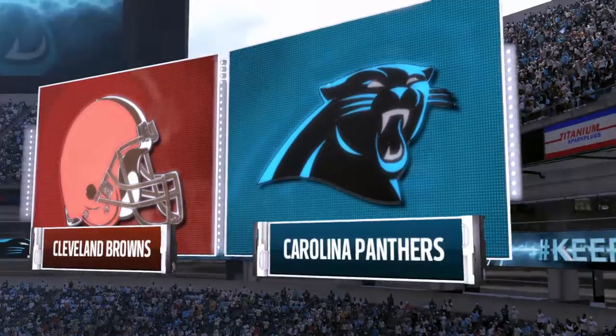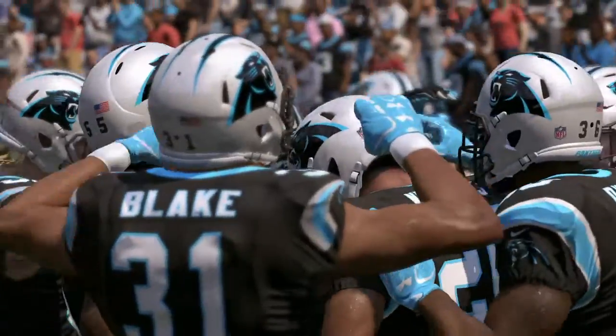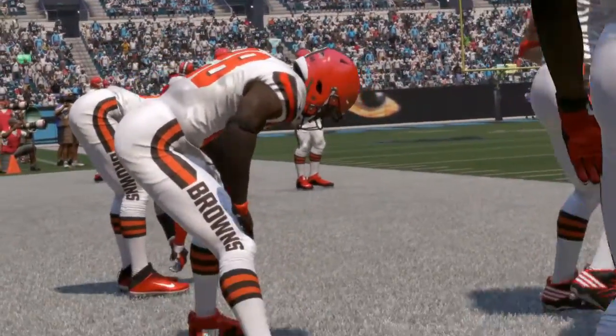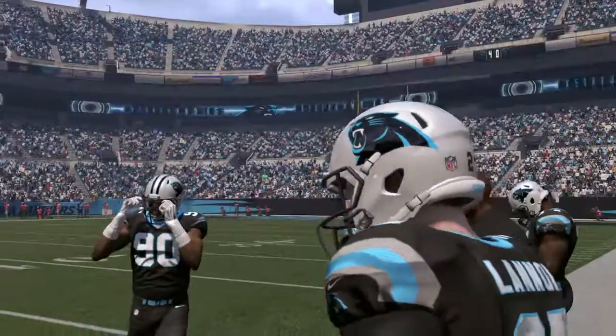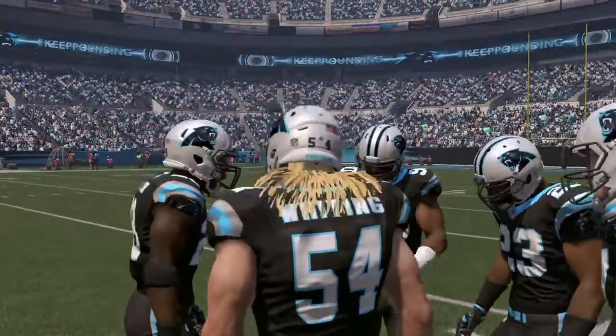Charles Davis. All right, Larry, EA Sports coverage of the NFL finds us at Bank of America Stadium in Uptown Charlotte. Today, we've got an interesting Week 11 matchup on tap between the Cleveland Browns and the Carolina Panthers. Alongside Charles Davis, I'm Brandon Guyton.